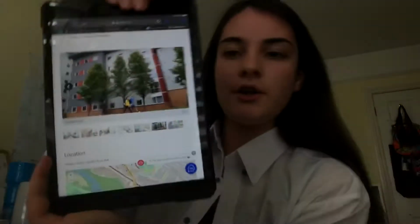This is how it looks from the outside, and the rooms actually look really nice, so that's great. On here it says the rooms are available for quiet living students and alcohol-free living students. So again, that's great if you don't want to get too involved in all of that. But at the same time, there are still going to be people who aren't like that and will want to have a party here and there or go out, and that's absolutely fine.